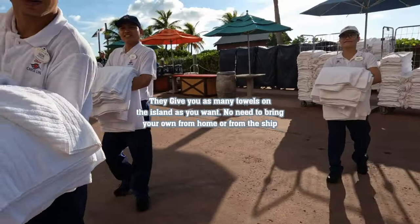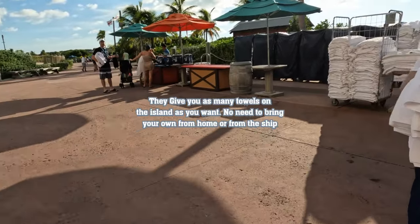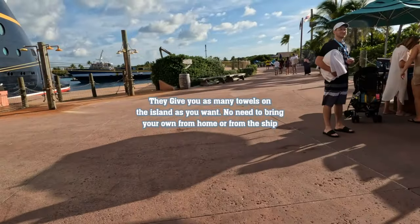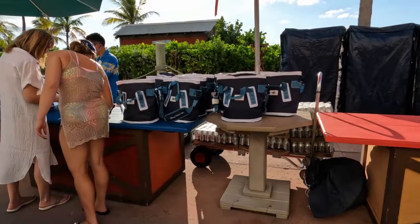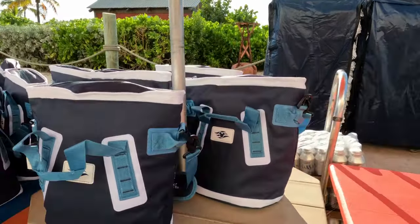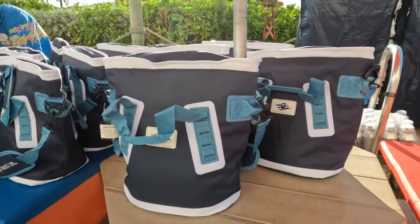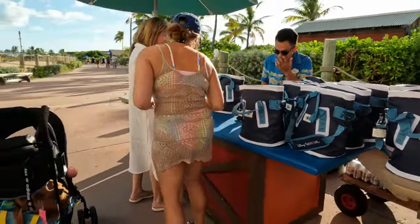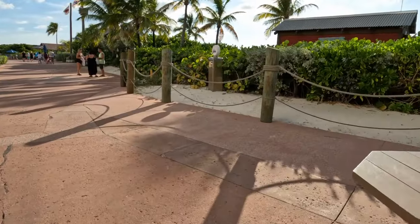Okay. Two, please. So you have to come and get your towel before you guys head to the beach. They provide towels for you guys. So you gotta get a towel on the island. Oh, look, they also sell these. These are pretty cool too. These are like these little bag coolers. And that's what they put the Dasani water in. And you get these little bag coolers as well, which is pretty neat. Oh, okay, perfect.